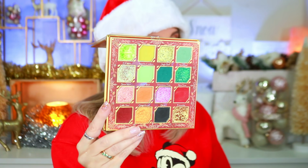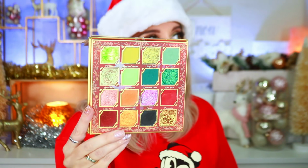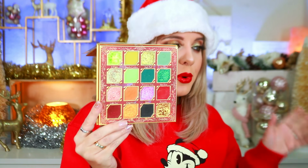A very beautiful Christmas palette in my mind. Every time I look at this, I think of Christmas. I want to do Christmas inspired looks. I get super excited. I'm so glad they actually restocked this back this year. I don't know if they're still available, but I do have 2 extra that will be featured in my Christmas giveaway next week. But I just think this is such a beautiful, beautiful palette. Definitely the perfect palette for Christmas.